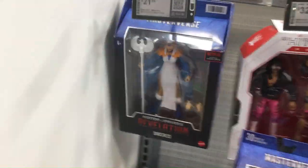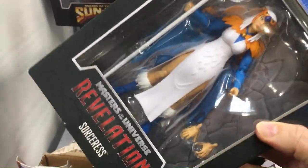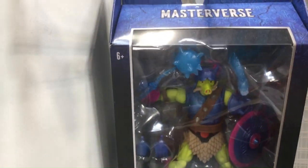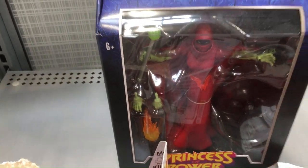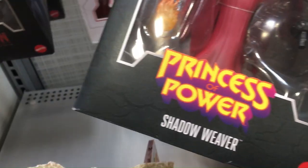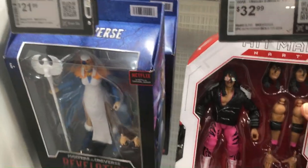They do have some action figures. Some Masters of the Universe Revelations, got Sorceress here. Big guy from Sunman. You have Shadow Weaver from Princess of Power. So these look pretty well done. Over 20 bucks though. You have one Elite Hitman Heart, like over 30 bucks. So prices are not great.